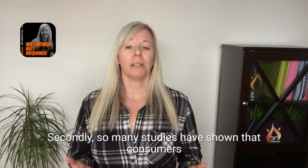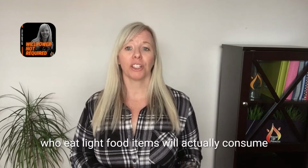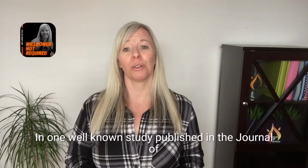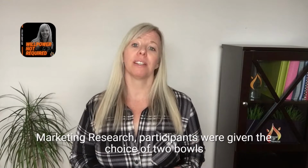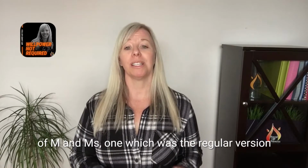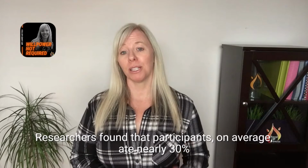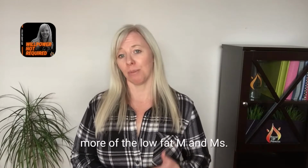Secondly, so many studies have shown that consumers who eat light food items will actually consume more than if they had stuck with the regular version of the product. In one well-known study published in the Journal of Marketing Research, participants were given the choice of 2 bowls of M&Ms. One, which was the, quote, regular version of the product, and one that was labeled low fat. Researchers found that participants on average ate nearly 30% more of the low-fat M&Ms.